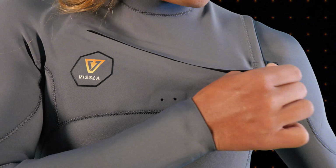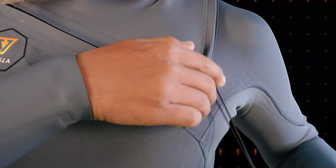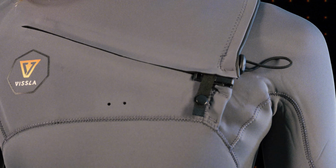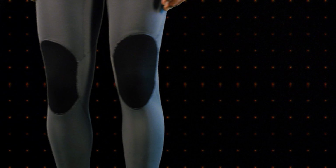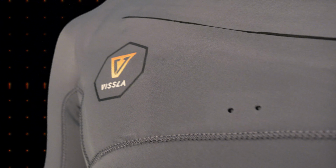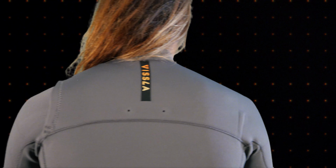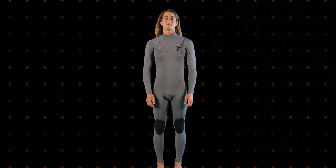With super stretch lightweight neoprene, sealed seams, quick dry insulated lining, a superb tailored fit, and a minimal bulk chest zip closure system, they've built you a top-of-the-line wetsuit at an approachable price. Doesn't get much better than that. With minimal branding, the 7 C's offers an elevated, minimal look, so you don't get confused for a NASCAR driver when headed to the beach.